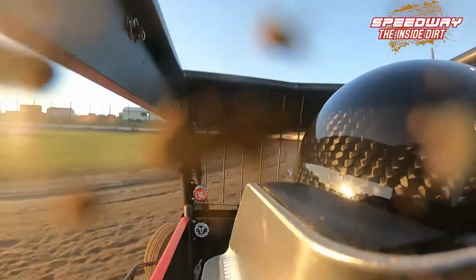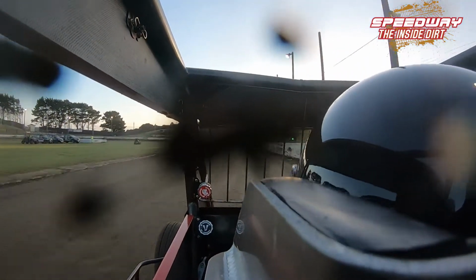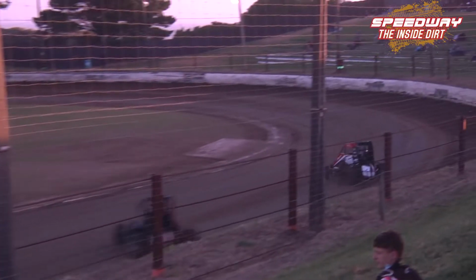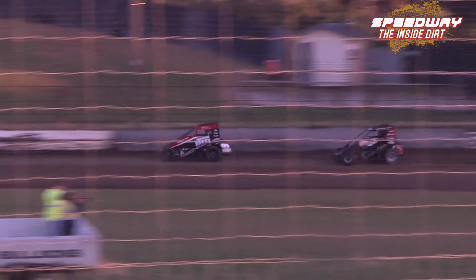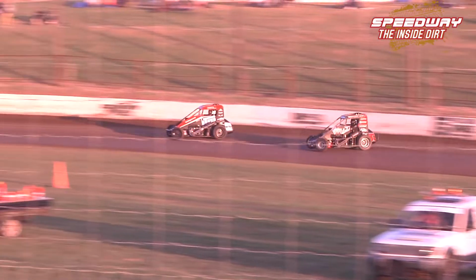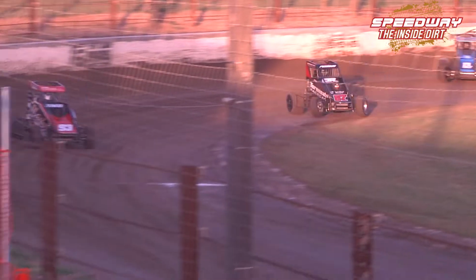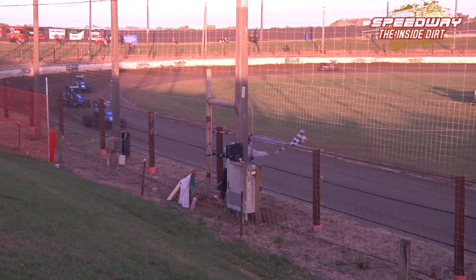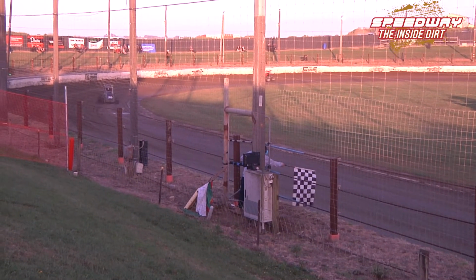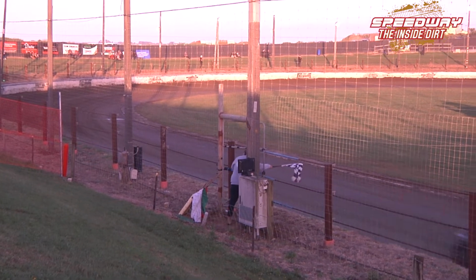Terrific drive here from 12V Brent Hoos. He's right on the pace with the two leaders. Here we go, white flag this time for 93, Karl McGill. 67, Dwayne Hickman. 12, Brent Hoos. Come around through 3 and 4, and McGill's going to bring them home ahead of Hickman. 12V Brent Hoos in third, then Peter Hoos, Glenn Hoos, Matt Buckley, Neville Thompson comes home.